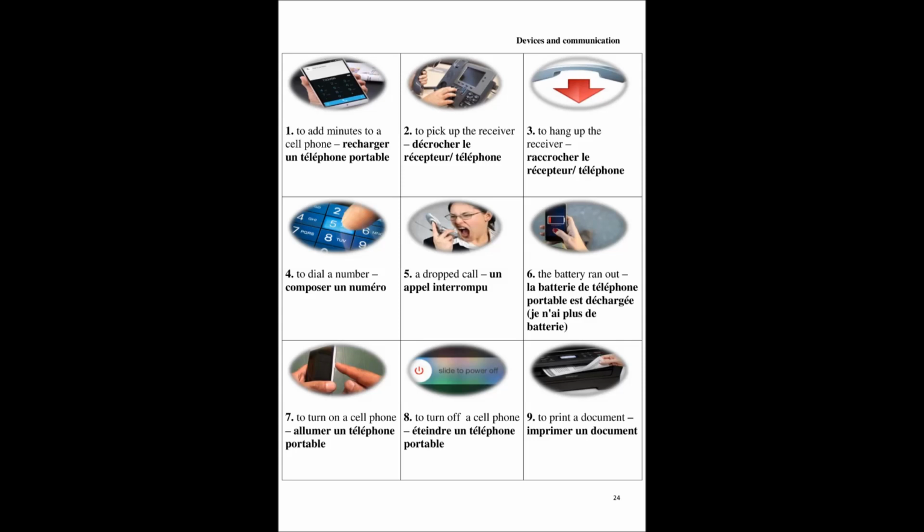Raccrocher le récepteur. Fourth illustration to dial a number. Composer un numéro. Fifth illustration a dropped call. Un appel interrompu. Sixth illustration the battery ran out. La batterie de téléphone portable est déchargée, je n'ai plus de batterie. Seventh illustration to turn on a cell phone. Allumer un téléphone portable. Eighth illustration to turn off a cell phone.